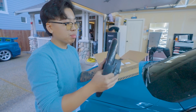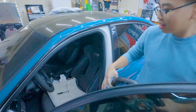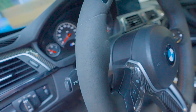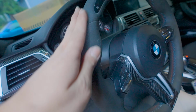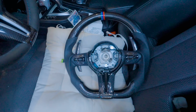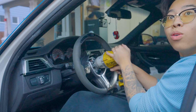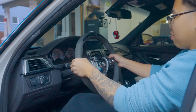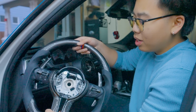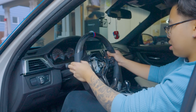All right, let's swap this in, and we'll finally be able to retire the steering wheel that came on the car. This is supposed to be Alcantara, but it's so worn down, it's like sandpaper now. I don't know why I waited this long to swap it out when I have this super nice one just chilling there. First try. Oh, that came out super easily. Look at that. Old steering wheel out. And the best part about this one is they already provided all the switches and stuff, so I don't have to switch anything over.